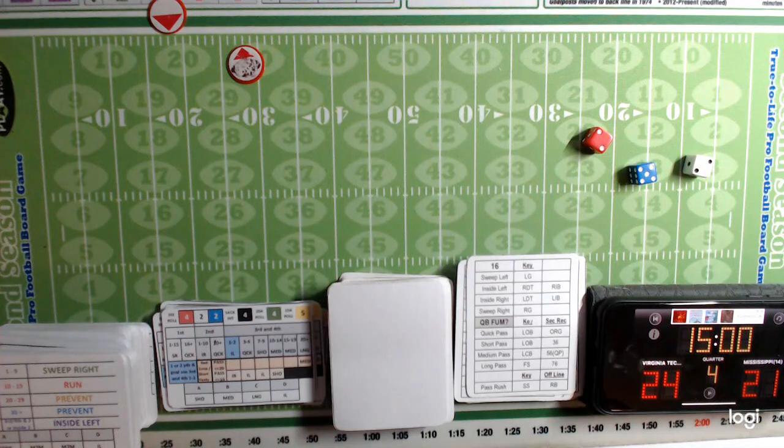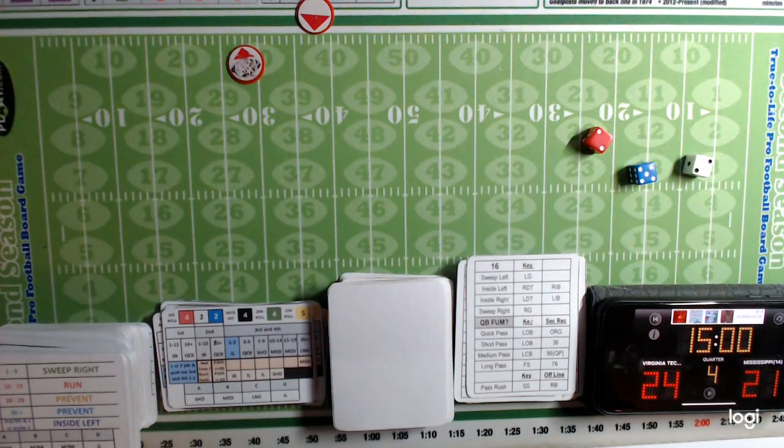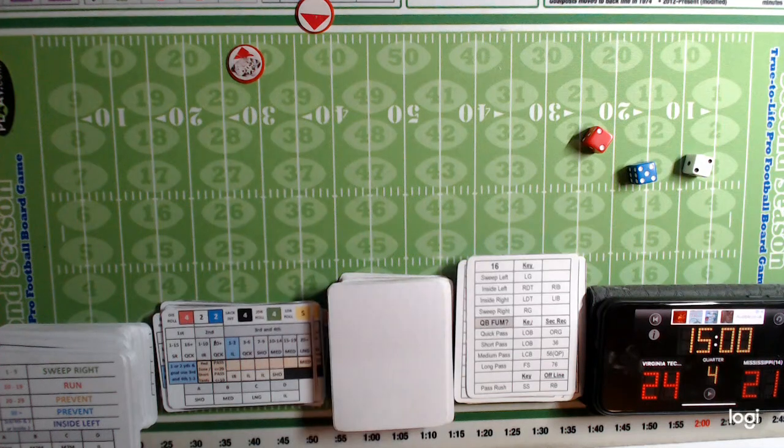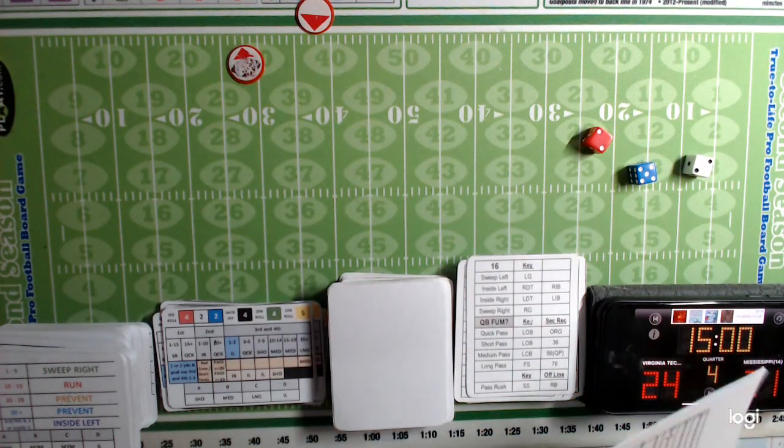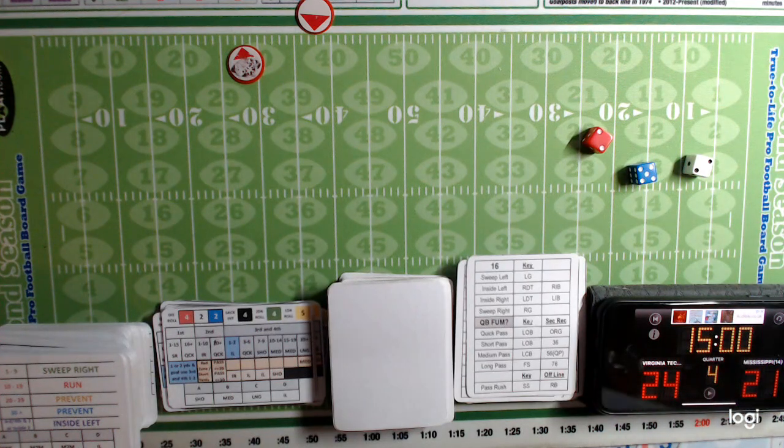And Virginia Tech are going to take the ball over. 1st and 10 on their own 28-yard line. Oh dear, oh dear, oh dear. Chance to tie it and maybe take it into overtime. Virginia Tech now have just got 2 minutes and 20 seconds left in this game. Two minutes and 20 seconds to see out.